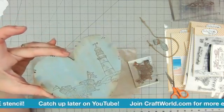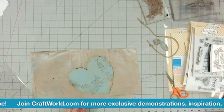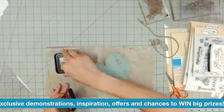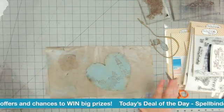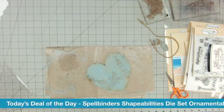Now the way I've added some colour to this, which I have done on the other side, is I've taken my brown ink, which again is a distress ink, squidged some on a resistant mat or a glass mat. If you work on a glass mat, that will work equally as well.